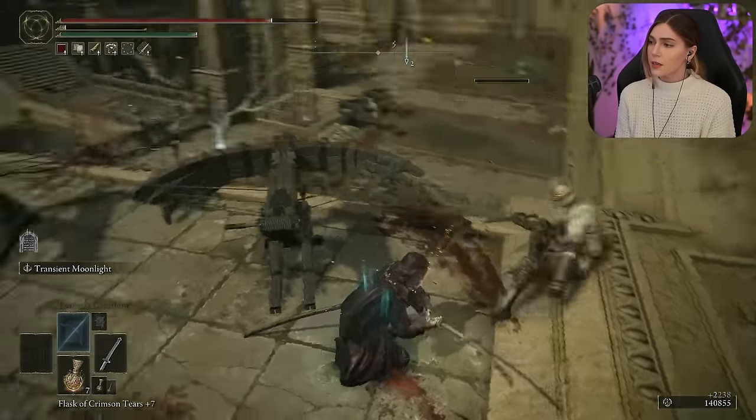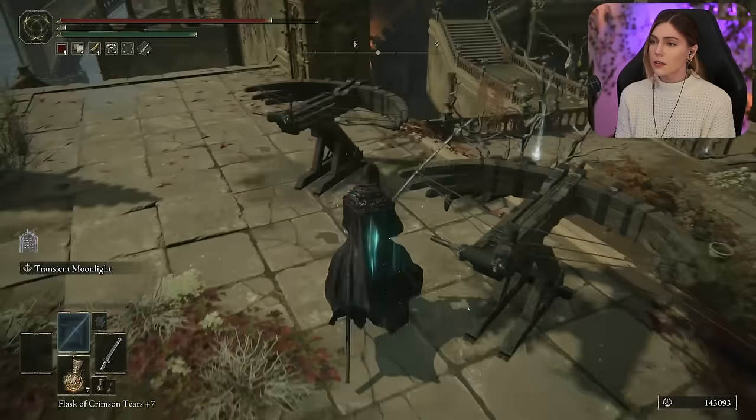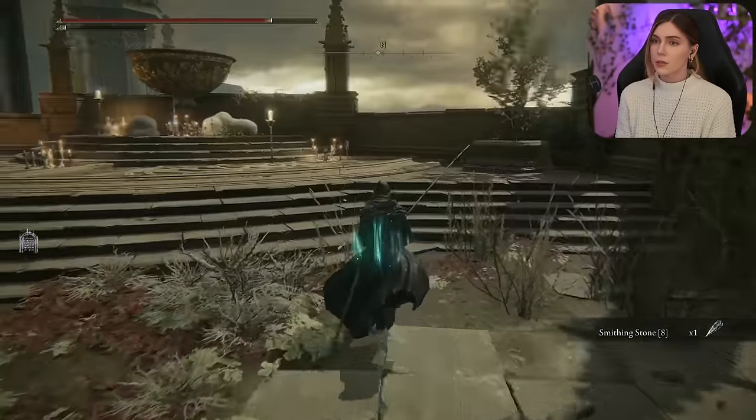You didn't know that thing could get up there? Is it not normally up there? Did I break it? There's two tree bosses. Okay.